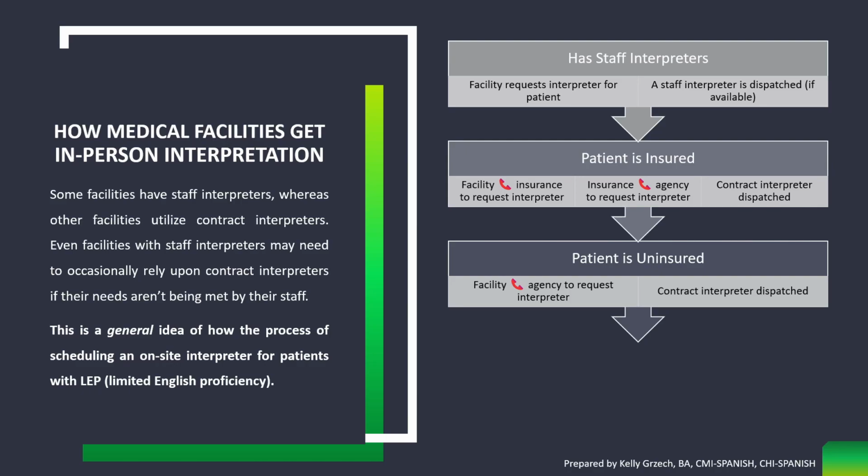But sometimes medical facilities just don't want to go through the insurance to request interpreters. In this case, if they don't go through the insurance company to request an interpreter, that means the facility is going to be on the hook for paying for interpretation services. But a lot of people are like, well, why would the facility opt to pay for something that the insurance could very well pay for?